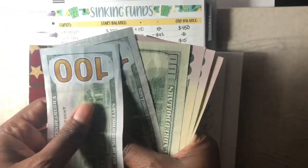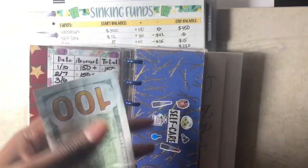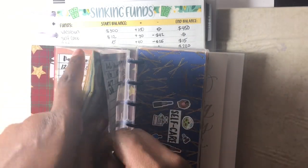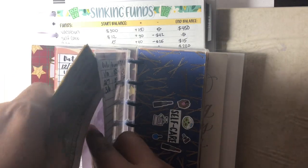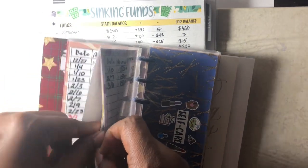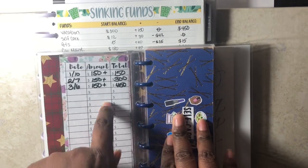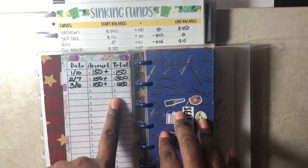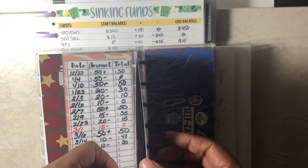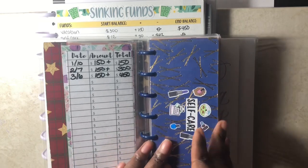So I have 1, 2, 3, 350, 4, 450. And during this pandemic, I'm obviously not traveling or going on vacation anywhere, and I probably won't anytime soon, even after the pandemic. I'm just saving the money for when I do decide to go somewhere, but obviously if I need to tap into this money for emergencies, I will do so.